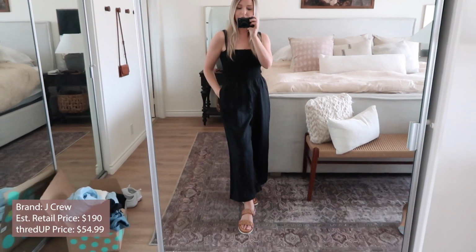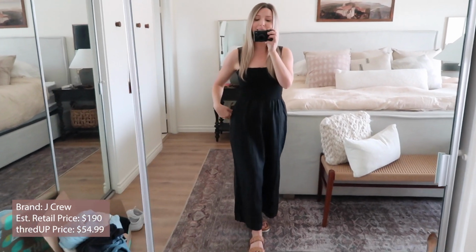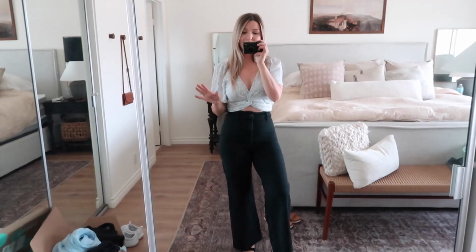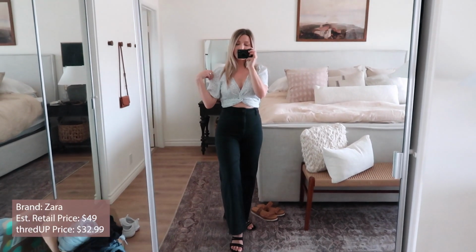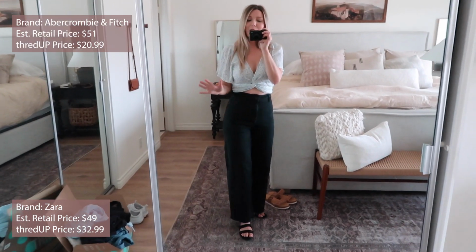I love a good linen one-piece outfit for the summer. They're just lightweight and easy. You can dress them up, dress them down. This is super cute. I love finding full outfits on ThredUp. So I got these Zara pants and this Abercrombie top. I love puffy sleeves and wide leg pants.